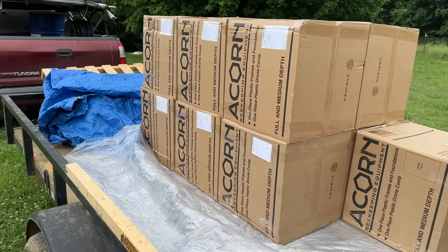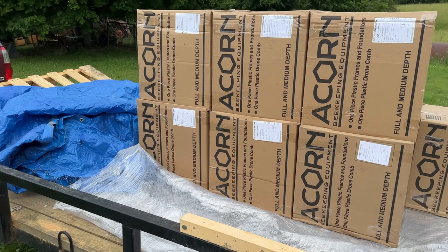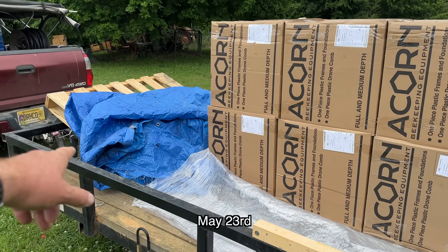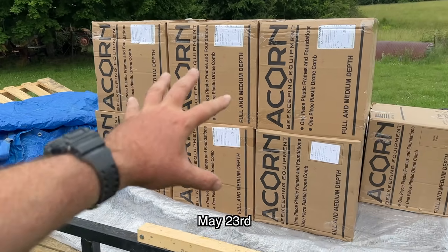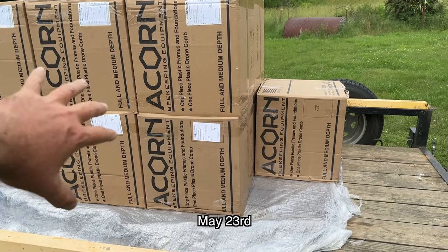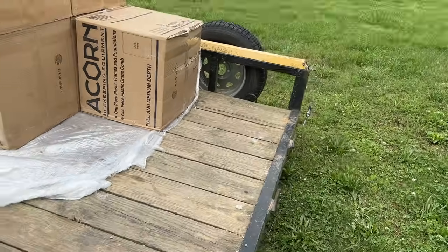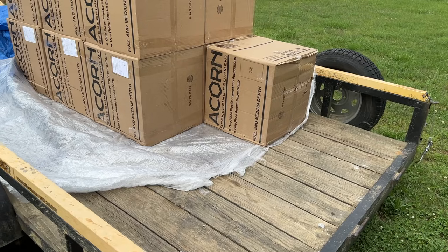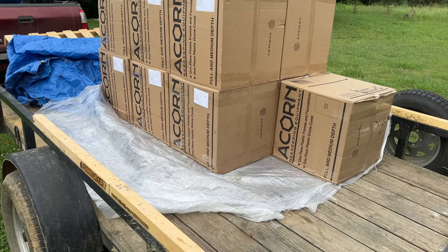Of my frames came in. That didn't go exactly according to plan. Acorn did not put a stabilizer board on the pallet, so the base of this stack was able to slide around on the pallet. I was trying to get it off the lift gate straight onto the trailer, and it just wasn't going to work out, so we just had to tip the load over.